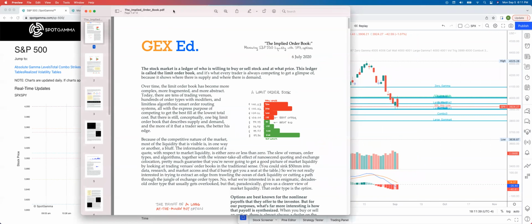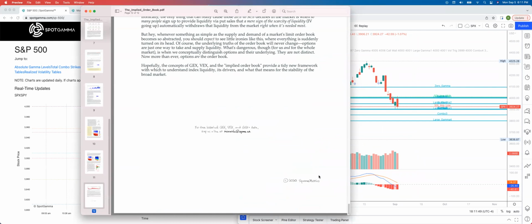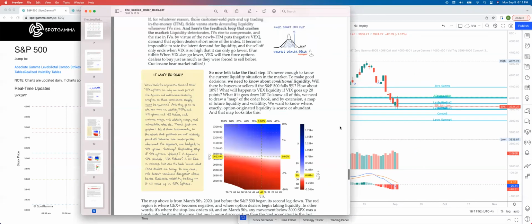It's the implied order book. It's in our Discord as well, right? This is not mine, obviously. The credit goes to whoever this is. This is, I think, Squeezometrics, if I'm not wrong. Squeezemetrics. So this is theirs, right? This is not mine, but it's a great paper.